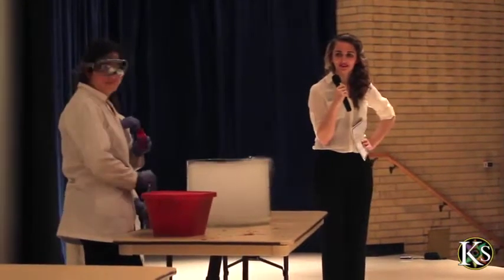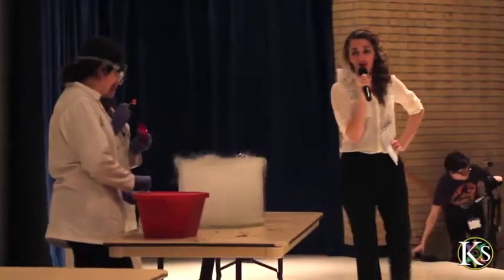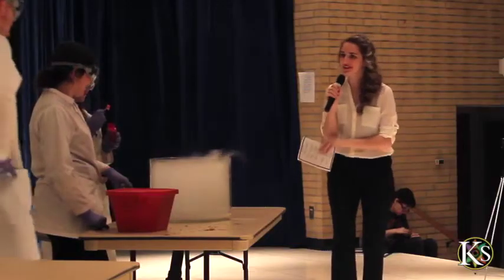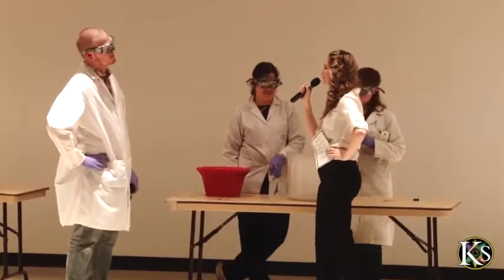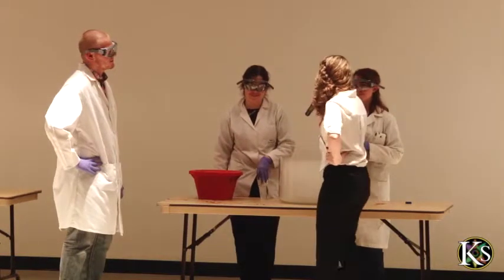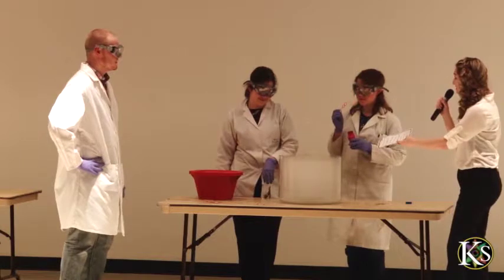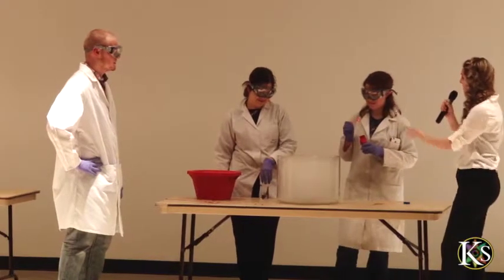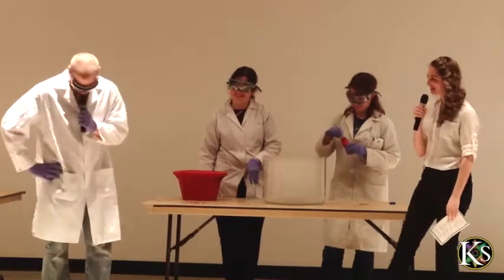That's not magic. That's chemistry. They all know. Really? Oh, who said it's magic? Let me guess. What you're gonna say is that we had dry ice in there. We poured water on it. Sublimation happened, causing the solid to turn right into a gas. It was a dense gas, which, you know, the air we blew into the bubbles is less dense, so it floated on top of the more dense gas. That's exactly what I was going to say.